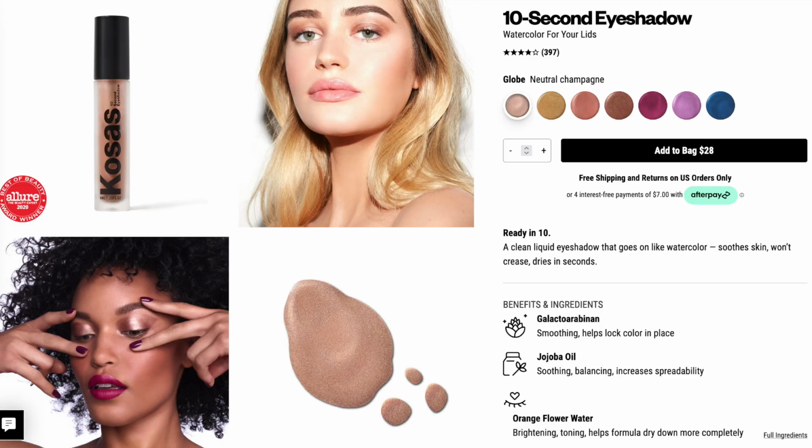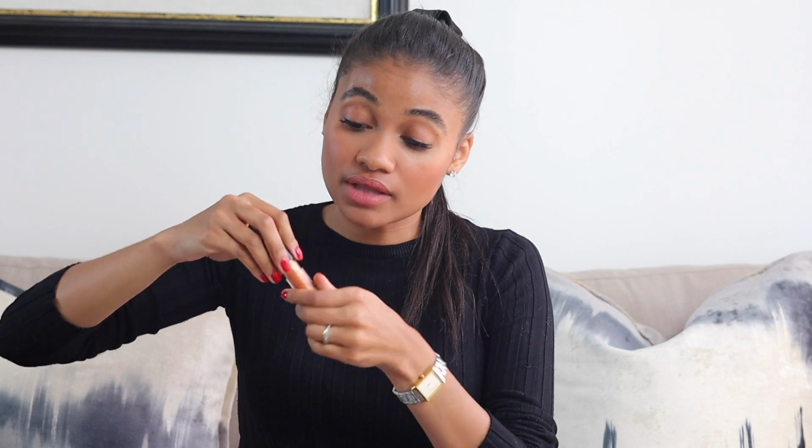And then I also have the Kosas liquid products, and these are great, but they're so liquid, truly like water, and I love that about these. Whereas with the Ilia ones, I feel like I can feel them more on my eyelid, and this one I really can't feel. I specifically want to compare these two because of the shimmers. They are very similar in look. And the shimmers in the Ilia powders are to die for and are amazing.